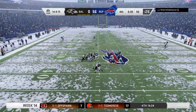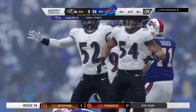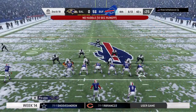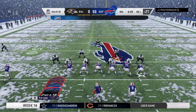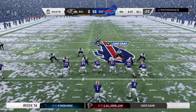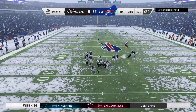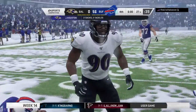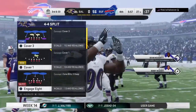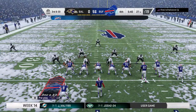After the turnover, here's Murray. And he's going to go down. They sack him back at the 42. Anthony Walker, the blitz works to perfection as he gets in there to dump him for a loss of 8. Throwing on 2nd and long. Murray steps, and a big loss here as he's taken down. Justin Houston in there to get him, and on the season now, that is 9 sacks for him.